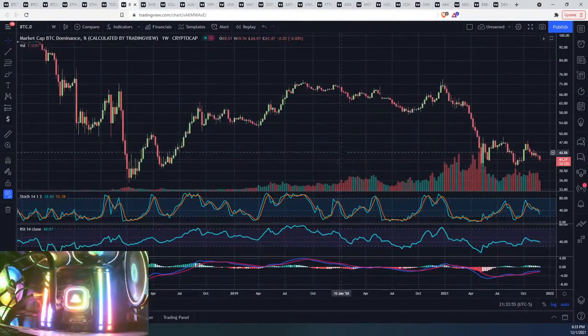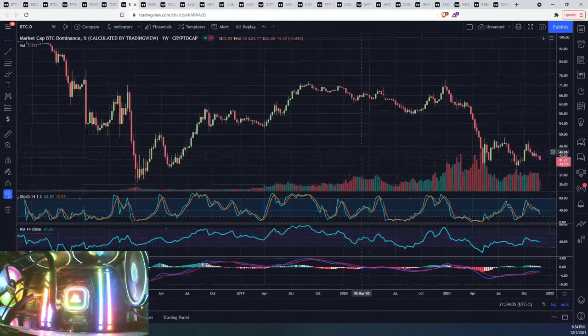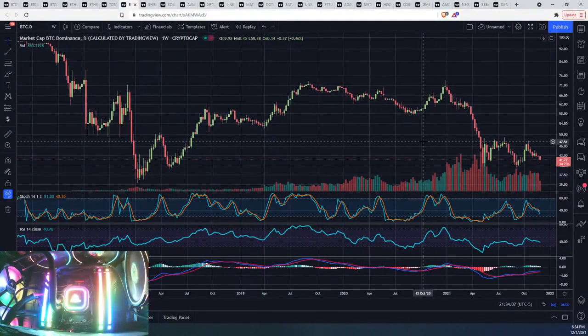Bitcoin dominance chart basically looks like it's at that support area we've been talking about. We'll have to see. We had a double top here, and we have a potential head and shoulders building right there. This is our weekly chart. If this thing breaks down from 40, it means alts are going on a rip, and we're getting a situation like the top of 2017, 2018.